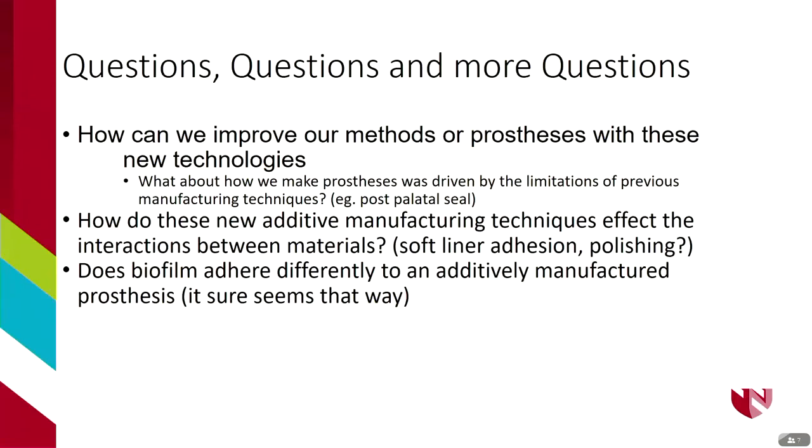I've just sandblasted them, and it might work for a couple of days, whereas anybody who's removed softliner from a denture knows how awful that is, sitting there grinding, and it's all gummy and doesn't want to come off. If it's been a day, you just grab and peel the whole thing out with your finger, which isn't the best, because that means it's collecting food debris and getting real nasty if a patient's wearing it. So, that's weird. And then the big question: does biofilm adhere differently to an additive manufacturing prosthesis? And it does seem to be the case.